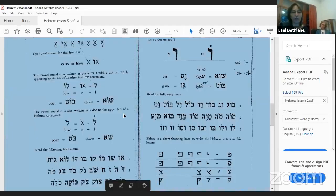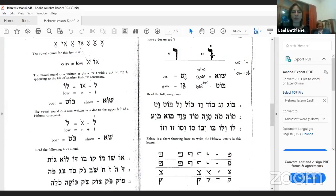Now the problem is this. This vowel can take two forms. Either it does this, which is the dot on top of the vav, or, and I guess this is an evolution over time, sometimes it's just the dot. And the dot appears on top of and to the left of the letter. So kind of on top of the letter, but not on its head, but in between that letter and the next letter. Any letter. So if I take you to line 1 and 2, in line 2, do, ho. Right?